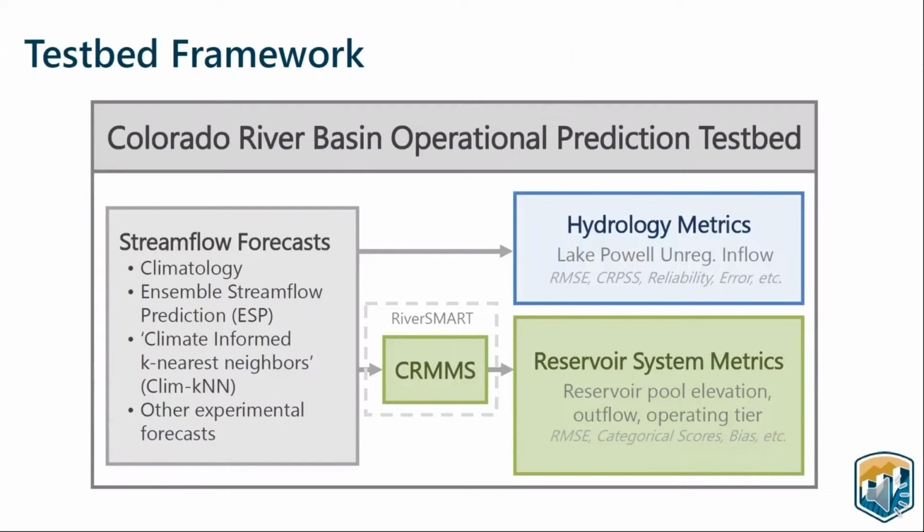Then we assessed the results based off 2 different types of metrics. So we have the hydrologic metrics, in which we are looking specifically at Lake Powell unregulated inflow. And we can look at different metrics within that, such as root mean squared error, continuous rank probability skill score, other errors, and biases. And then we also can look at reservoir system metrics. So this includes looking at the different reservoir parameters, such as pool elevation, outflow, or operating tiers. And we can look at the root mean squared error of those, as well as categorical skill scores and other biases.